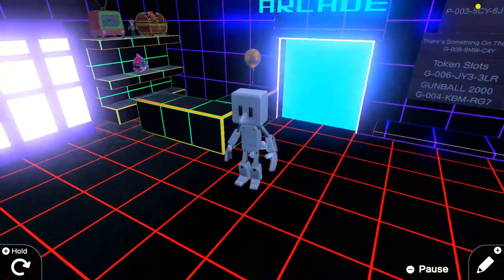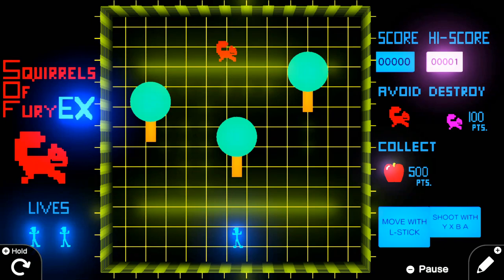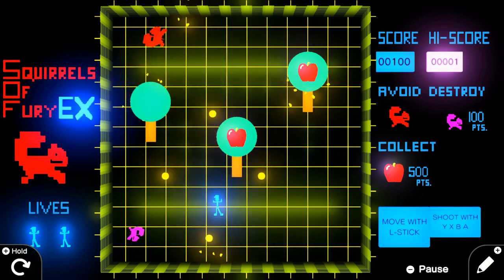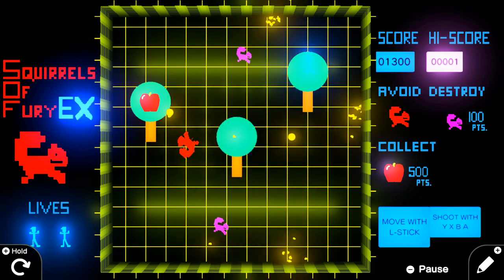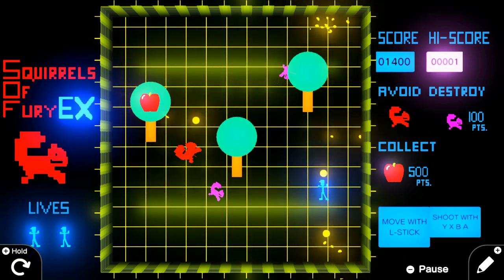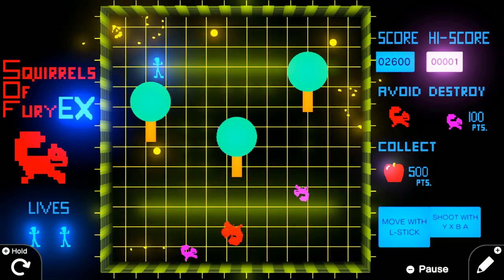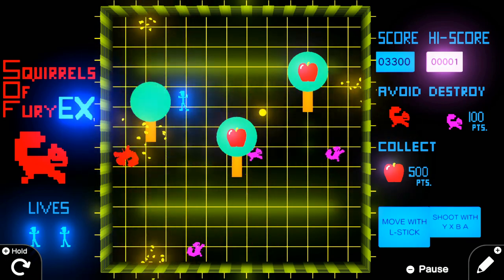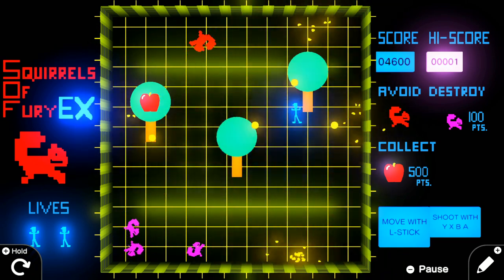This is my favorite game in here. If you come over to this station, we have Squirrels of Fury EX. This one is crazy, chaotic, and fun. Go play this game, it's so much fun! You have to destroy these purple squirrels while avoiding the red squirrels and also collecting these apples as they appear. I'll just come to this game periodically and play it because it's super fun. I don't remember what my high score is, but every single time I play this, it's super, super fun. You do have lives, and once you run out of lives, it says game over.